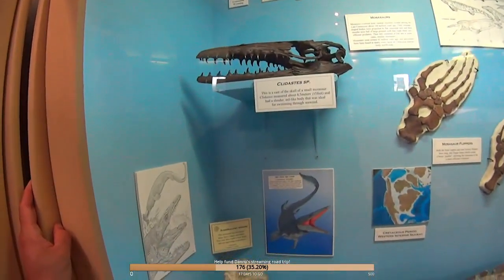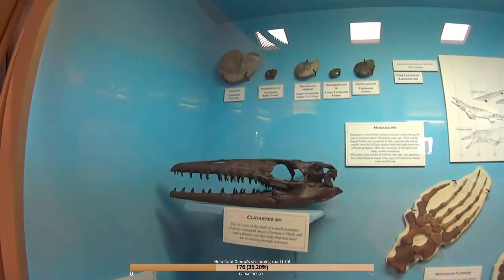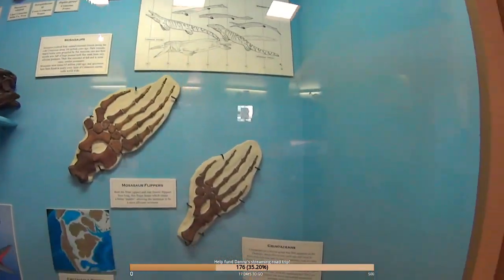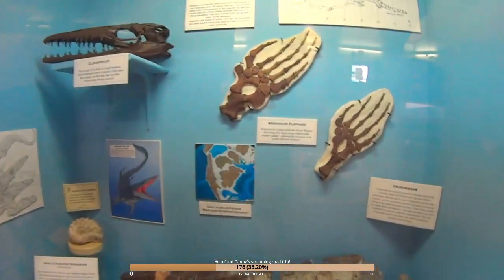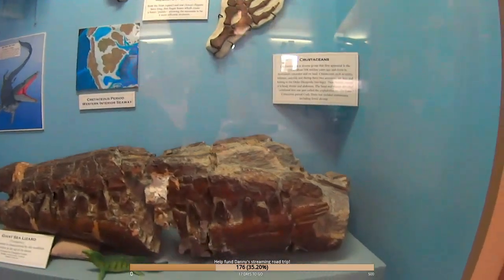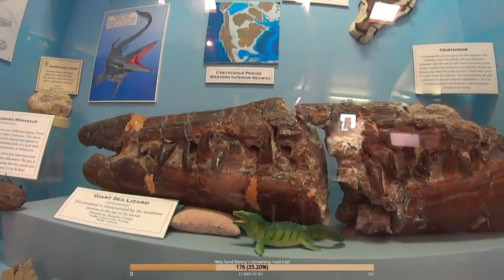Very cool. There's a lovely cast of Cleidastes. There's flippers from these critters. They've got very lizardy phalanges on them. That's cool stuff. And there is a Tylosaurus specimen. That is not a cast. That is the real thing. Look at the size of those teeth.